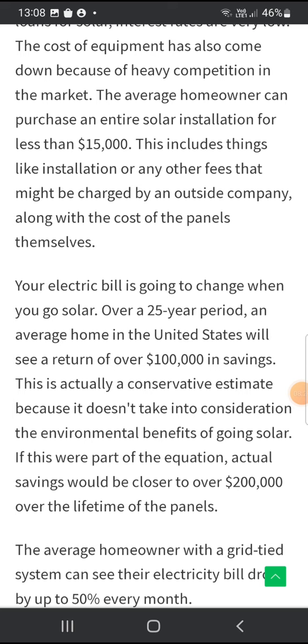The average owner can purchase an entire solar system installation for less than $15,000. This includes things like installation or any other fees that might be charged by an outside company along with the cost of the panels themselves.